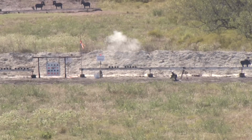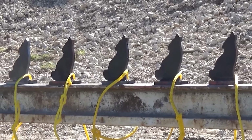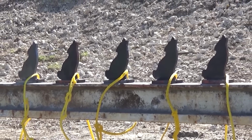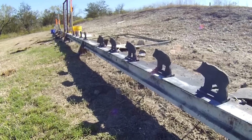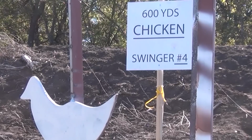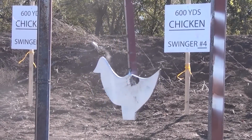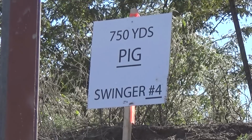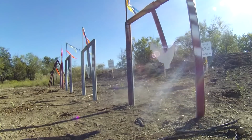The 3-inch armadillos sit at 300 meters. Then the 3x5-inch coyotes at 385. And the 5x4-inch hogs at 500 meters. Then there are the typical silhouette targets on swingers, a chicken at 600 yards, and a pig at 750. Shooters have 10 rounds per animal.